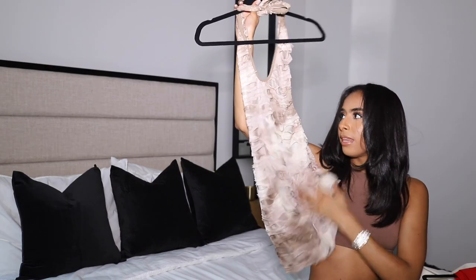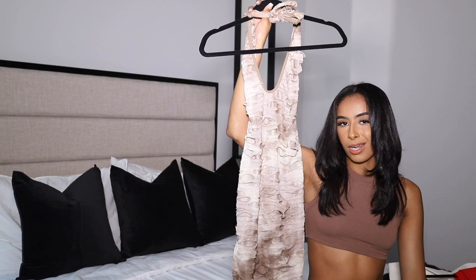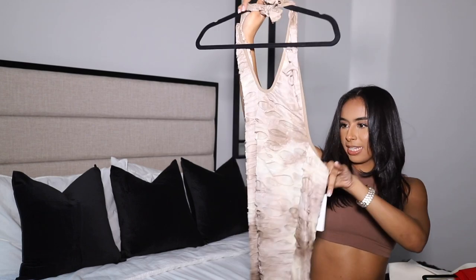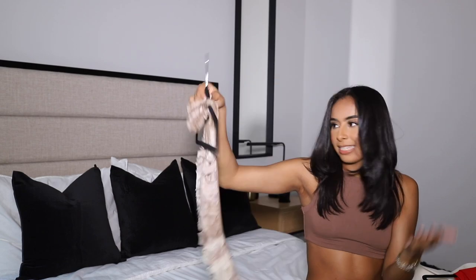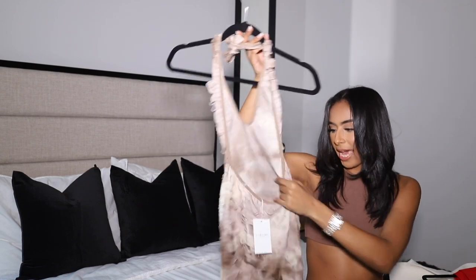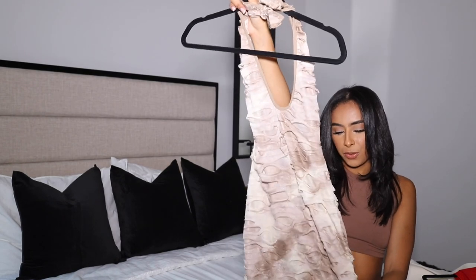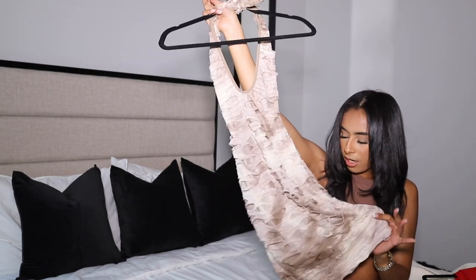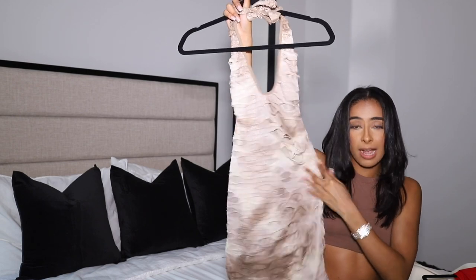Okay, guys, so the next item that I picked up, everything is kind of coming out washed on here. I'm sorry. It is this dress. It is very, very similar to the dress that I wore in Cabo. The same type of style. It's a halter neck, backless, mini dress. Now, I thought this was going to be really cute for a vacation or even just for a night at the club in the summer. I got this a while ago.